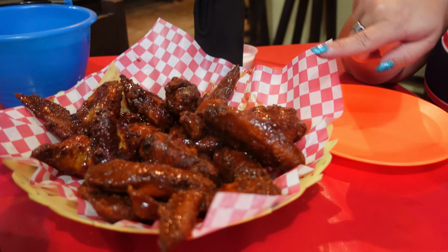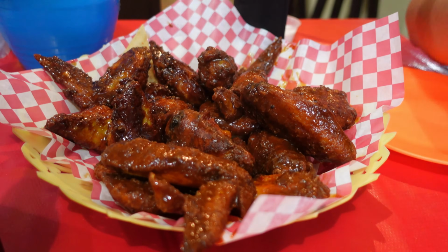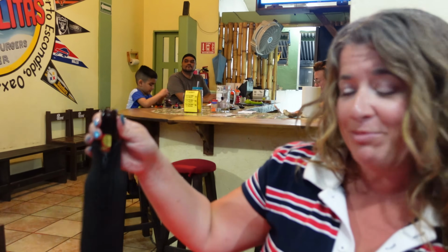Right. We are at Chupelitas tonight to get chicken wings. I've heard that they are the best in all of Puerto Escondido. We have here honey garlic oriental as well as barbecue. They are rated like 4.8 stars after like 70 reviews. And they even gave us cute little koozies on our beers to keep them cold. So Meep's here with us and we're going to dig in.